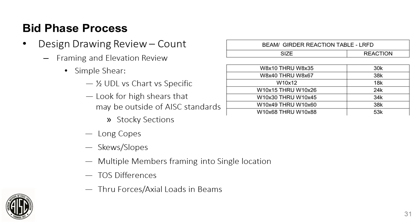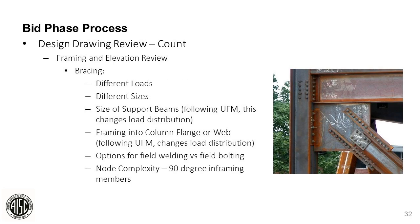We'll also look for multiple members that are framing in at a node, because we know this is going to make the design more complicated. Also elevation differences at beam to girder connections. And then finally, axial loads in beams. When there's axial loads in beams combined with shear, it's typically going to require more analysis and more time to design the connection.